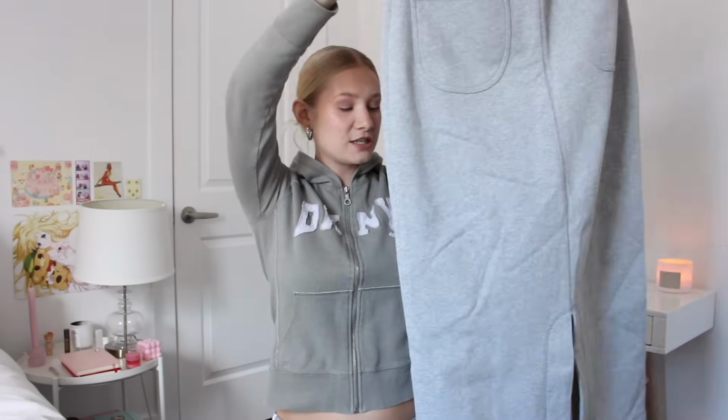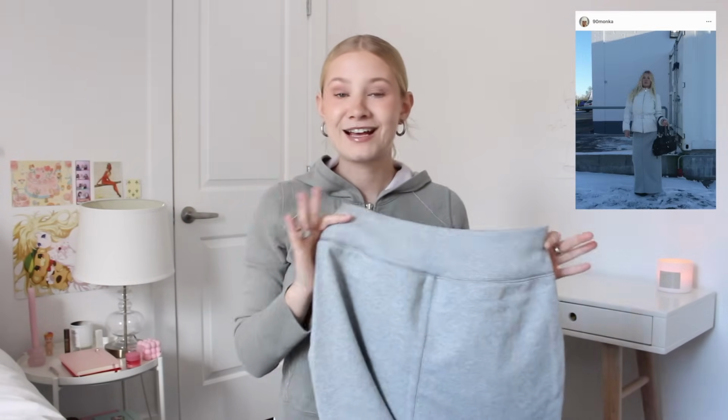And surprise, surprise, it's a maxi skirt. I have been looking for a sweat skirt, maxi skirt for so long, and they don't exist. I've literally checked on every single website you can imagine, looked up every single keyword you can imagine. If you know of any, leave them in the comments.